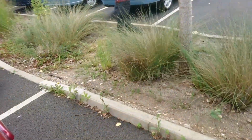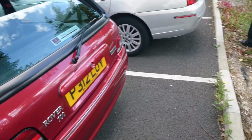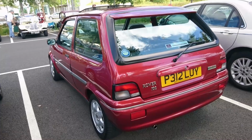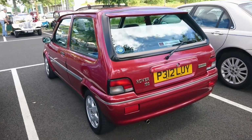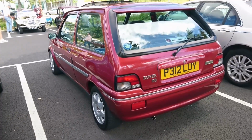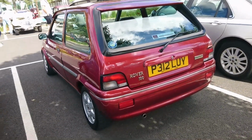This one is one of the many specials. This is a Knightsbridge SE. It's probably just a Rover 111 or 114. 96, 97. That looks very nice. Are those the original wheels for it? They look like they're off a GTA or something.